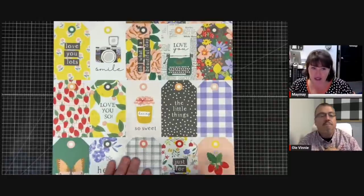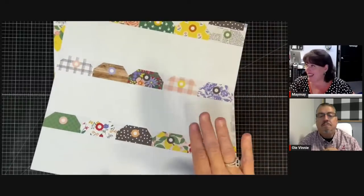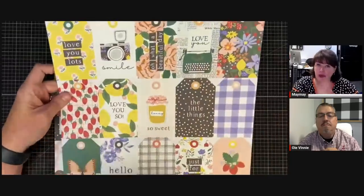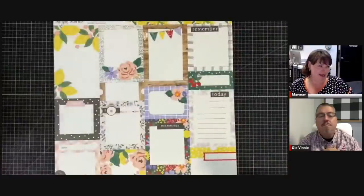Now, here's something I love about Simple Stories, you guys. You see, these are tags and they're beautiful. But look, I love that they're actually tags on the front and the back. So even if you get to this page and go, I don't know what I'll do with that, cut them out, put them in your gift wrap collection, wherever you keep your gift wrap stuff, and you have bags. Isn't that great?